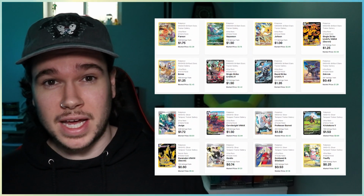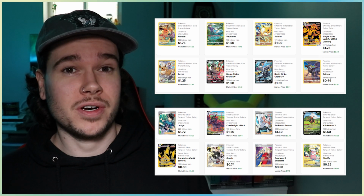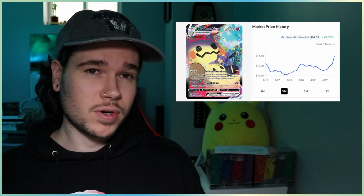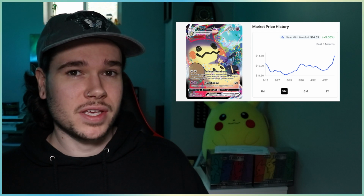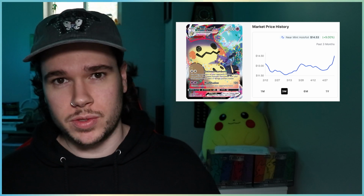There aren't a lot of good V and Vmax Trainer Gallery cards out there. In fact, there aren't a lot of them that hold too much value to begin with. Most of the Trainer Gallery is in that like $3 to $5 range. Probably 80% of it is under $10 altogether. Mimikyu Vmax coming in number 10 at $14.61. I think it'll continue to climb. Brilliant Stars is sold out. Everything is going up across the board with that set. We'll have to see how it goes throughout the rest of 2024.